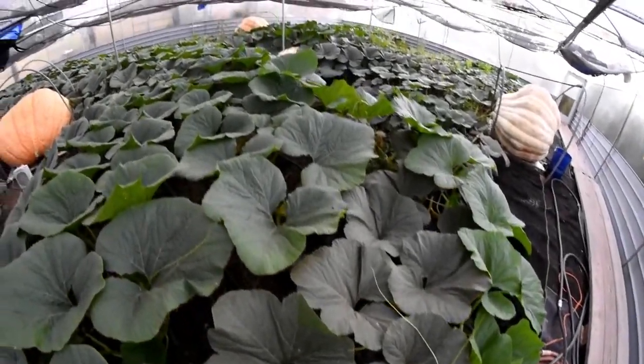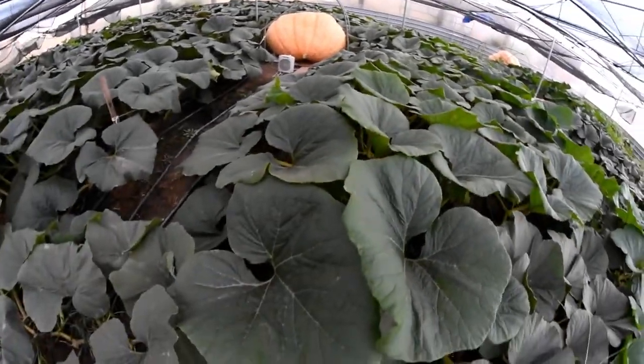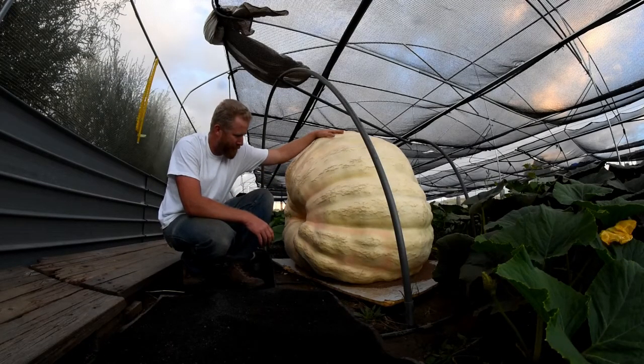Not a single bit of powdery on this stuff. Now for the big dogs. This is the 638 Sawtell. It's 39 inches tall today. It's almost tall enough to ride carnival rides.